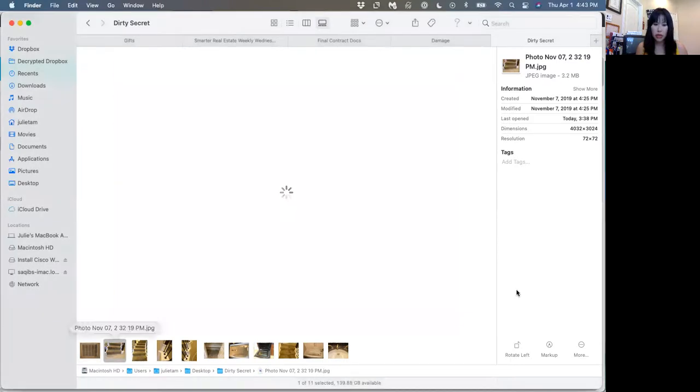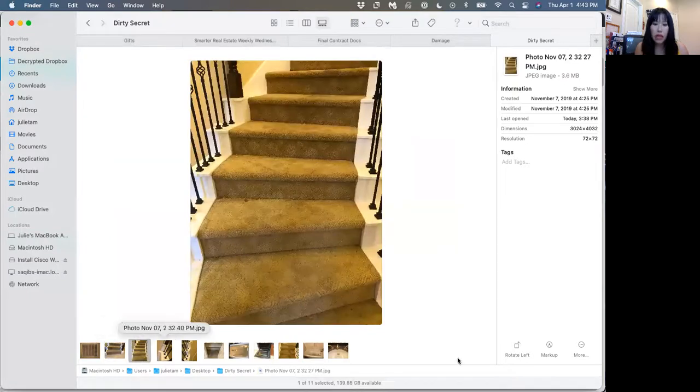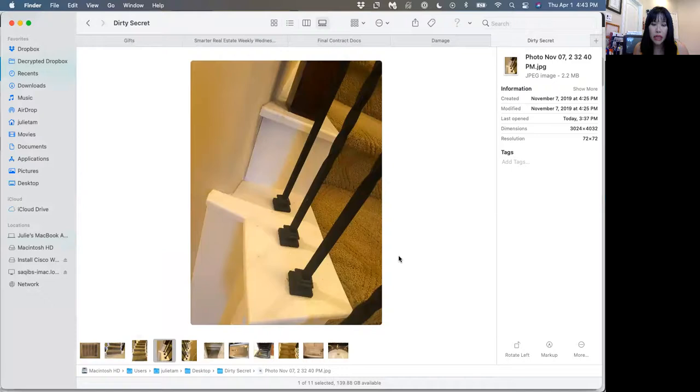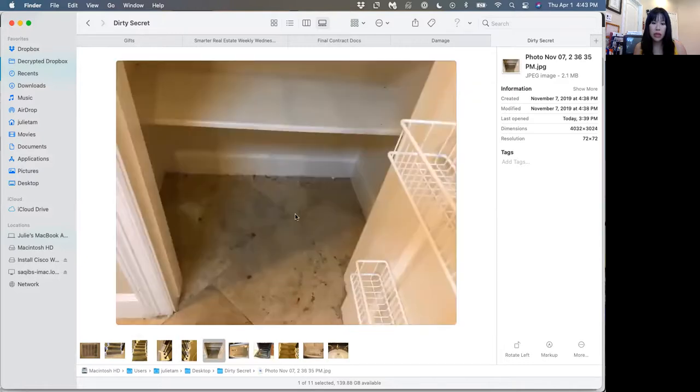meaning they didn't get this replaced. It was not clean. You can see there's little scraps on the entry tile, and all these little dots of different colors you can see on the carpet going up the stairs. Same thing here, more scraps, and we'll zoom in on little things. I'm showing you these pictures because on the white paint, you can really see the little scraps inside the pantry of the kitchen. There's just a bunch of scraps here.